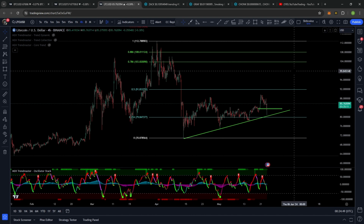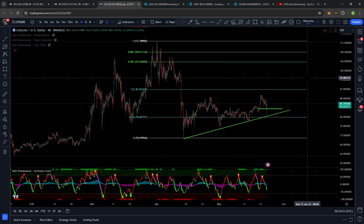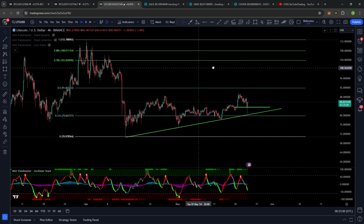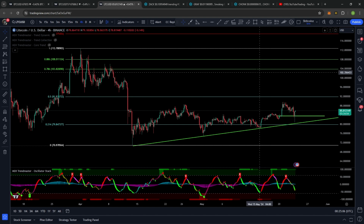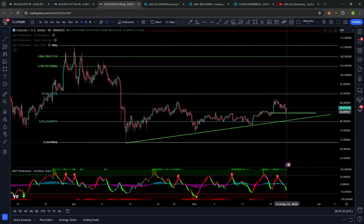Obviously, if you're looking at a 4 hour, don't be using 20 to 50 to 100x leverage like I'm doing. That's for smaller time frames where your invalidation levels are very tight. But I know you're smarter than that. I know you don't use excessive leverage and that sort of thing. So I just wanted to make that very clear in case anyone's getting the wrong ideas. If I say bullish here, that does not mean 100x long this.